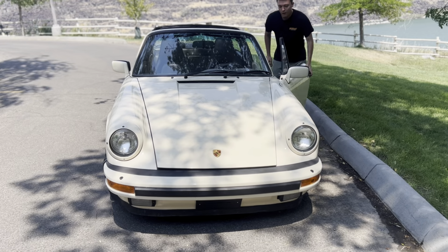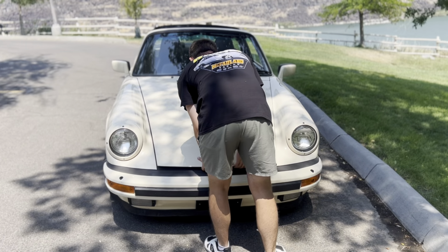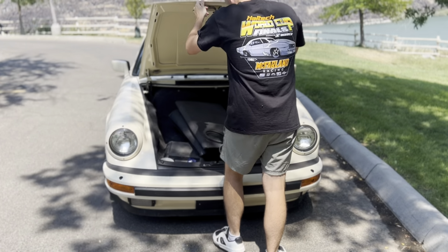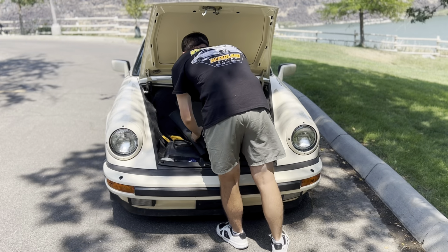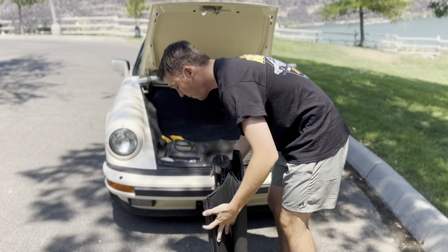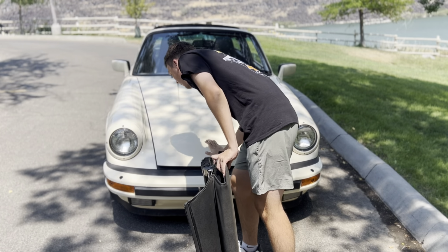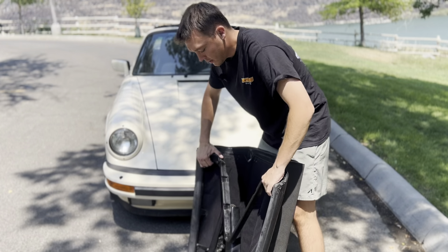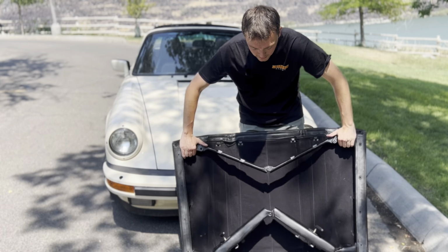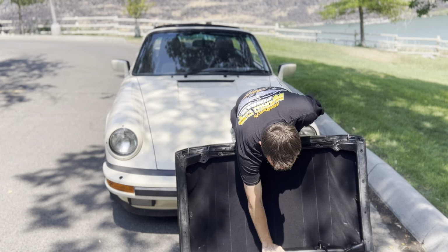We'll pop the frunk and grab the roof out. I think the Targa is underrated, and it's absolutely awesome for days like this where you can just take it off and then throw it back on when you want to have a little less wind in your hair. But this is pretty cool. So I don't know how well you can see it, but it folds up. So you go boom, go boom.